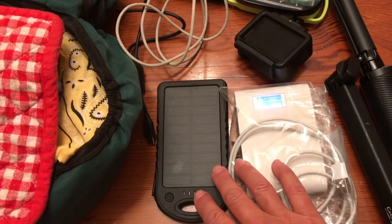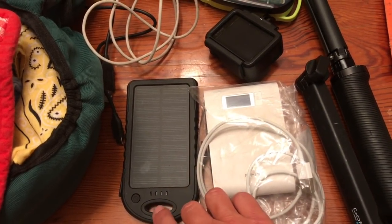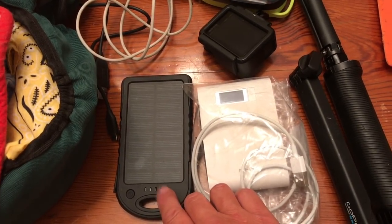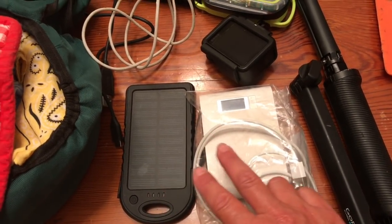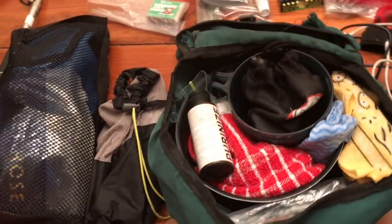This is a solar charger. I've charged it with electricity, and then it gets a small charge from solar. I find it doesn't work that great, but I'm bringing it as a backup. I also have a third one, my second favorite charger. It's still charging in the room right now, so.